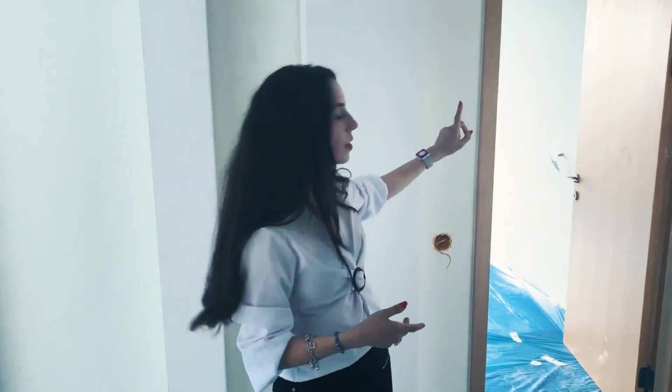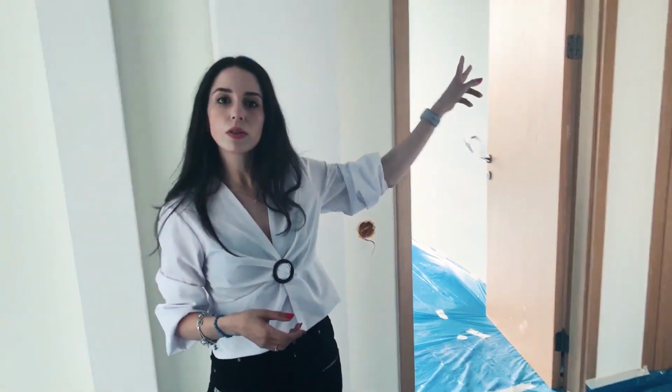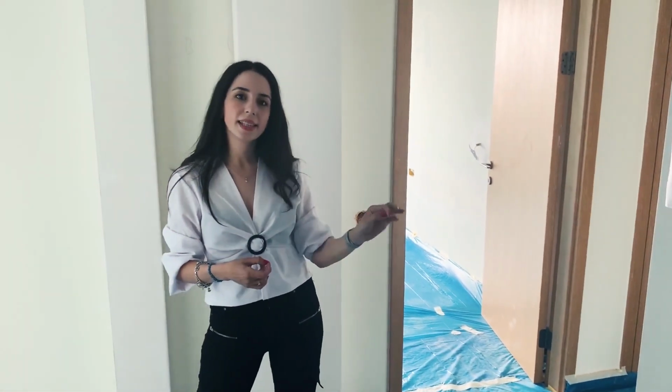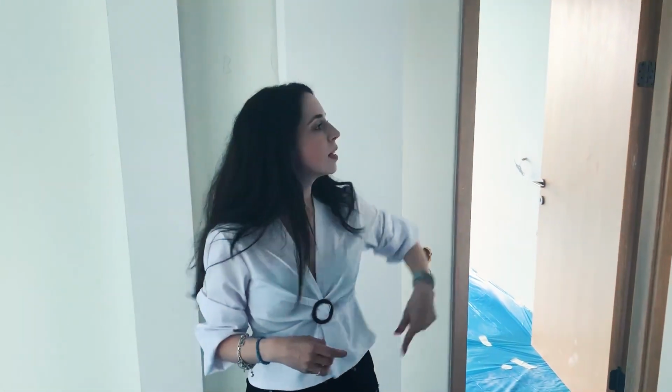In this project, there are 3 bedrooms. One is the master bedroom, the others are for children. The family has 4 children, 3 girls and 1 boy. So, the little girl and the little boy will live in this room, the first bedroom. And the girls are going to live in the second bedroom. And the third bedroom is the master bedroom, and it also has a bathroom. And there is another bathroom in the corridor here for general use. So, let's start from the first bedroom of the children.